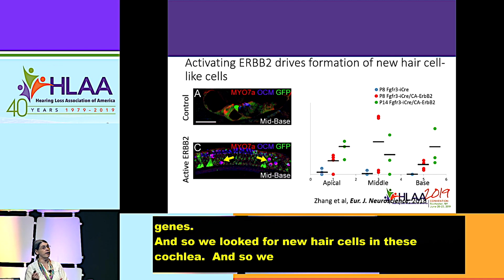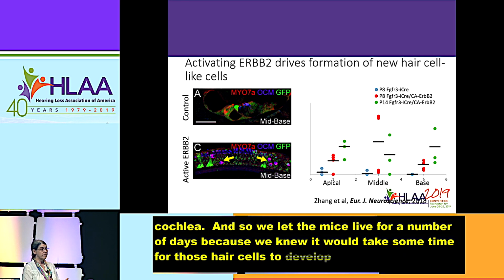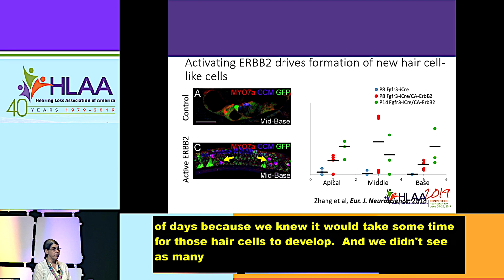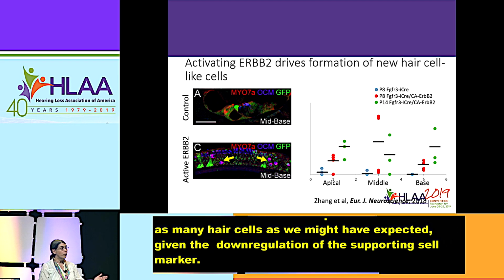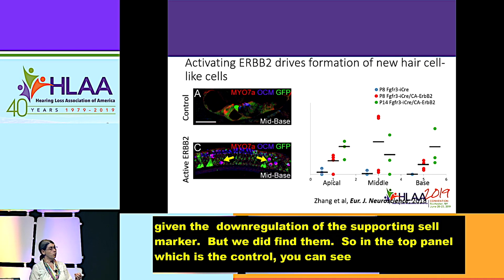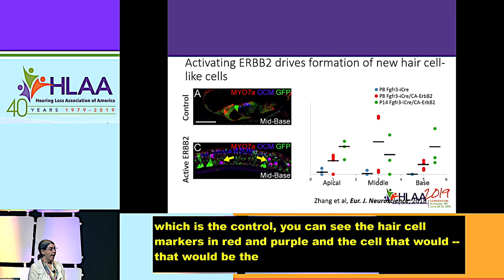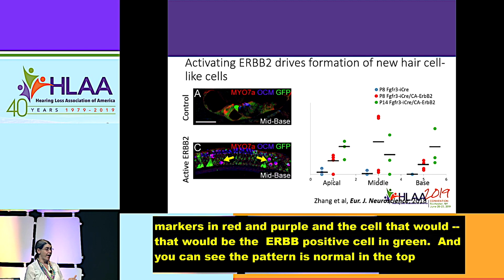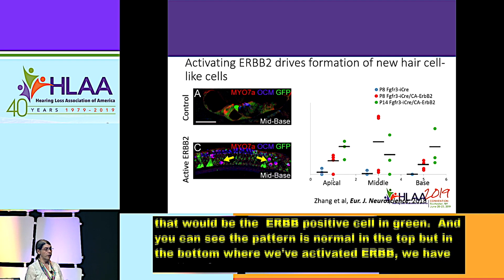And so we looked for new hair cells in these cochlea, and we let the mice live for a number of days because we knew that it would take some time for those hair cells to develop. We didn't see as many hair cells as we might have expected given the downregulation of the supporting cell marker, but we did find them. In the top panel, which is the control, you can see the hair cell markers in red and purple, and the ERB-positive cell in green. The pattern is normal in the top, but in the bottom where we've activated ERB, we have scattered little new hair cells in the supporting cell layer.